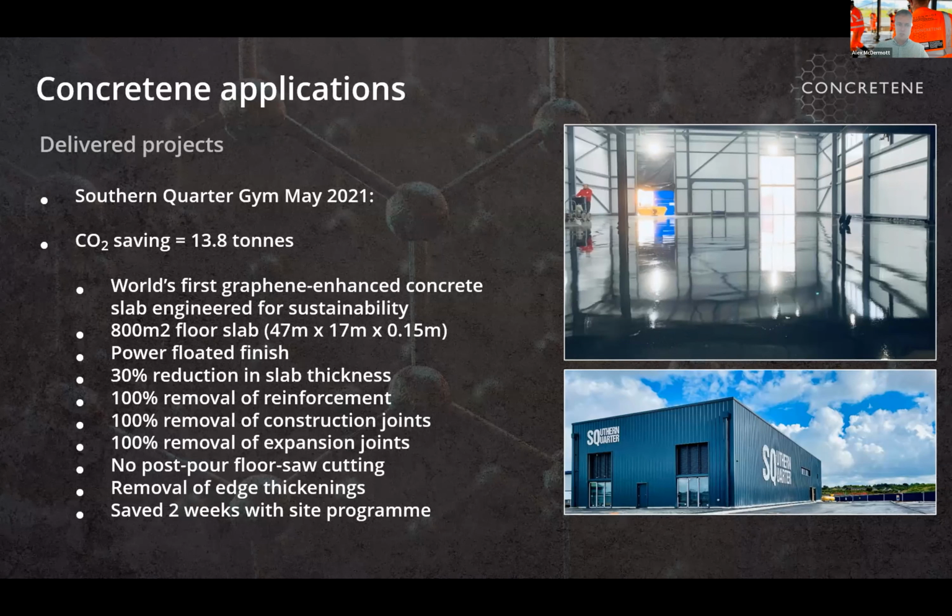So it was cheaper. But of course, the all-important figure here is the CO2 saving. So again, it's against our base 7.1 mix. We saved just under 14 tonnes of CO2 on this project.